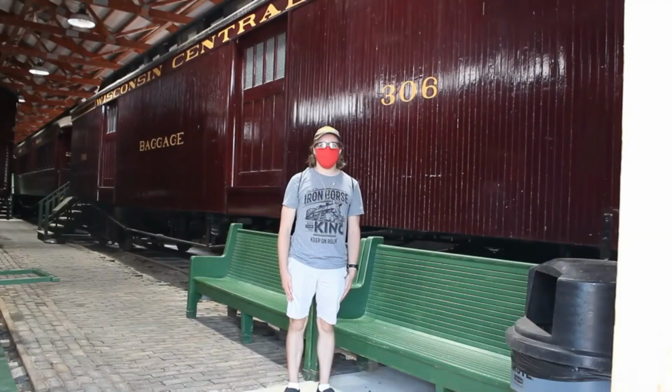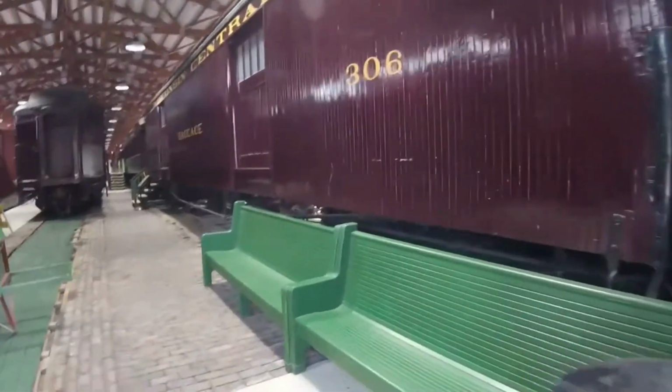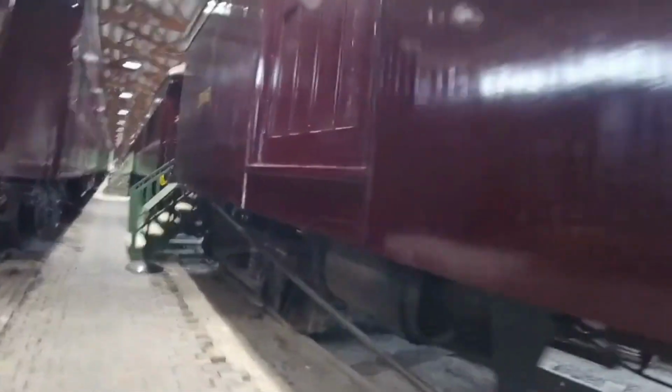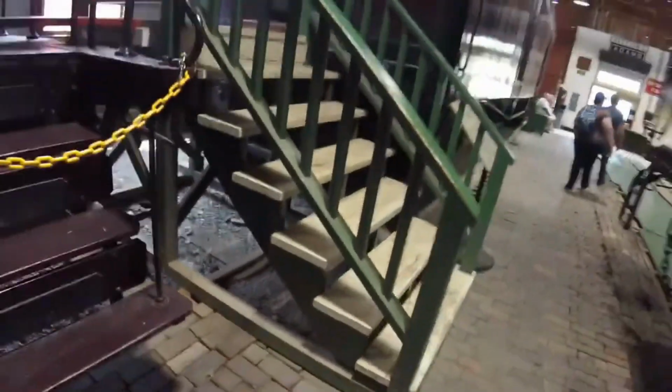What you see right behind me is Wisconsin Central 306. Wisconsin Central 306 was built by the Barney and Smith Car Company in Dayton, Ohio in 1886 and is a baggage car. This car was originally used for the Chicago, Wisconsin, and Minnesota Railroad and originally numbered as Chicago, Wisconsin, and Minnesota 25, and this car was used on passenger trains carrying passengers' baggage on board when it was used by that railroad as well.